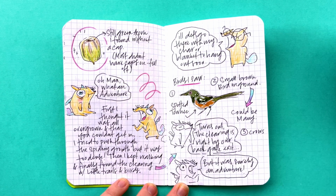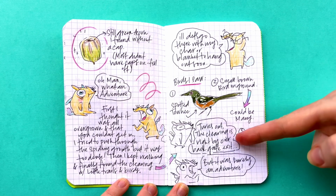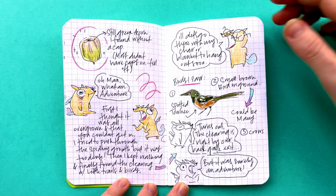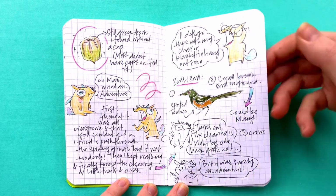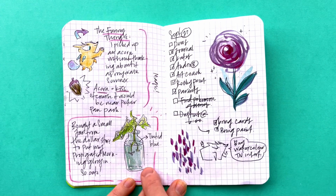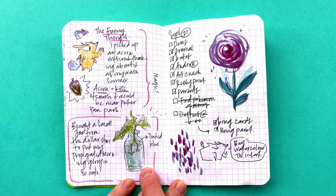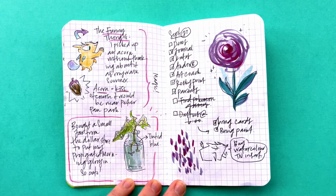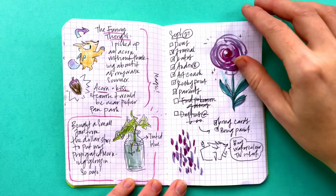Spotted towhee. Turns out that the way to get there is right by the back of our house, so kind of funny, but I did go back quite a few times, so that was cool. I bought a small jar to put in some plants I wanted to propagate. This is me talking about how the acorn is a kiss, and I got it in Peter Pan Park, so fitting.